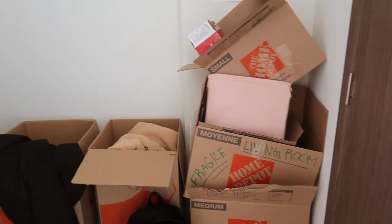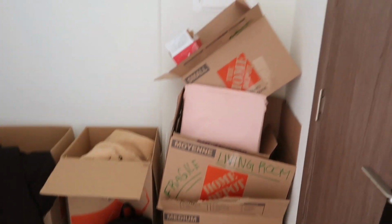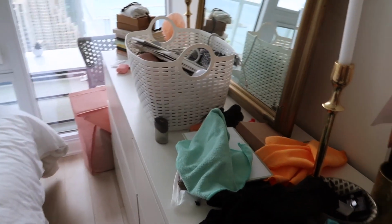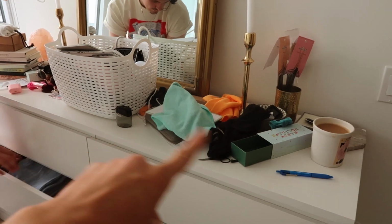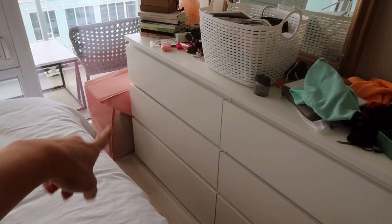Okay, so we've made a decent amount of progress. These are all the boxes that we've unpacked. And I would say we've unpacked almost everything. I just unpacked everything and put things all over the place. So I just emptied most of the boxes and put everything here. So I'm gonna start sorting through this stuff today and start putting all this away. This is just random miscellaneous bedroom stuff. I have to go through the stuff that's in there.